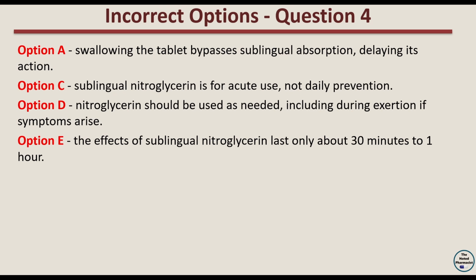Option A, this is incorrect because swallowing the tablet bypasses sublingual absorption, delaying its action. Option C, this is incorrect because sublingual nitroglycerin is for acute use, not daily prevention. Option D, this is incorrect because nitroglycerin should be used as needed, including during exertion if symptoms arise. Option E, this is incorrect because the effects of sublingual nitroglycerin last only about 30 minutes to 1 hour.